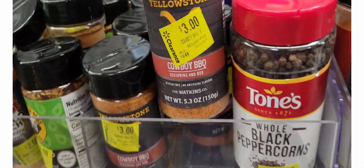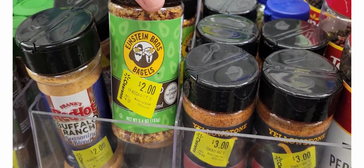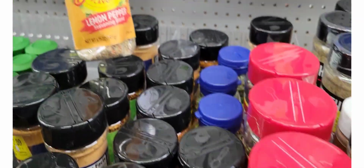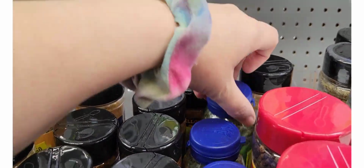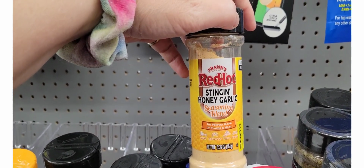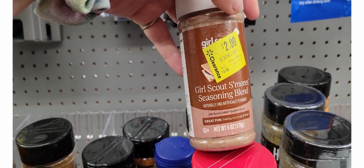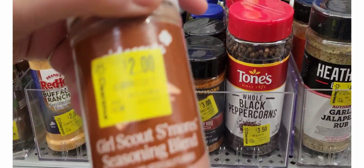Ooh, cowboy barbecue, $3. Bagels, something, $2. Red Hot Buffalo Ranch, $2. There's this Dash Lemon Pepper, $3.50. That basil. Honey garlic seasoning blend is $4.50. There's another thing in that Girl Scout line. S'mores. What do we get? S'mores? We got s'mores too.